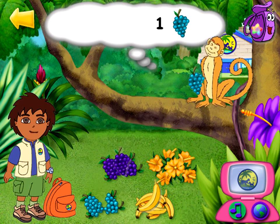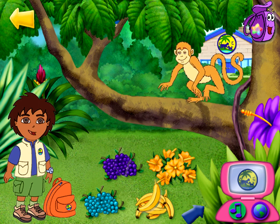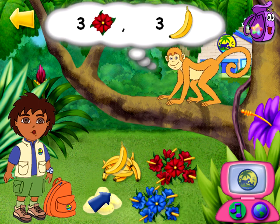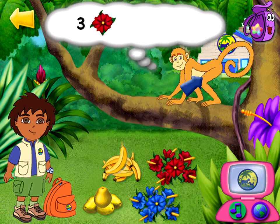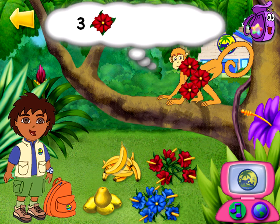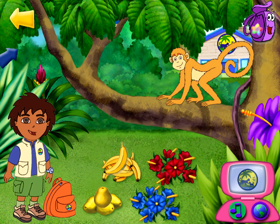Mmm, the squirrel monkey likes that. Good finding. The squirrel monkey loves the food you gave it. The squirrel monkey is still hungry. Now the squirrel monkey wants 3 red flowers and 3 yellow bananas. Mmm, the squirrel monkey likes that. Good finding. The squirrel monkey is happy now. Thanks for helping.